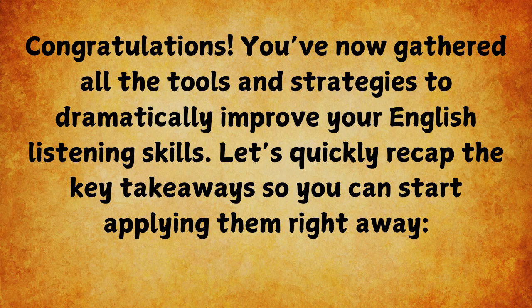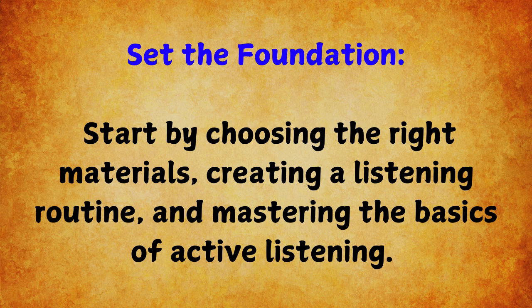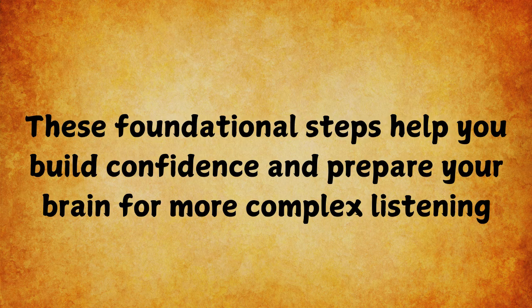Congratulations! You've now gathered all the tools and strategies to dramatically improve your English listening skills. Let's quickly recap the key takeaways so you can start applying them right away. Set the foundation. Start by choosing the right materials, creating a listening routine, and mastering the basics of active listening. These foundational steps help you build confidence and prepare your brain for more complex listening.